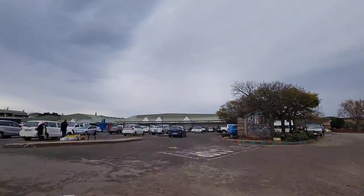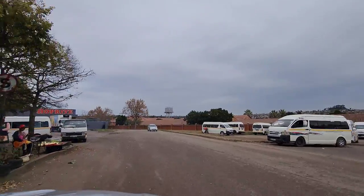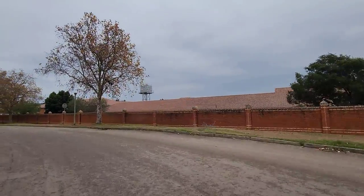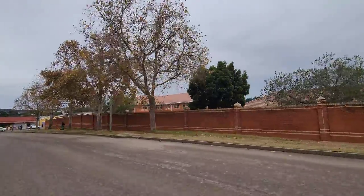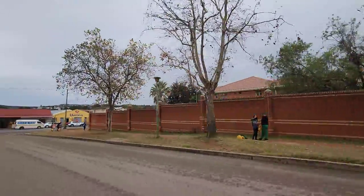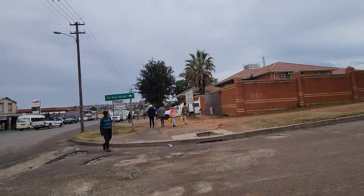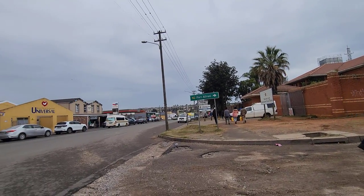Shop right. No, let's just make a U-turn. We'll go down here. What does this look like? A school of some sort or a hospital? We'll have to see the sign. Grahamstown police station, massive police station. Huge. Don't know which way to go.